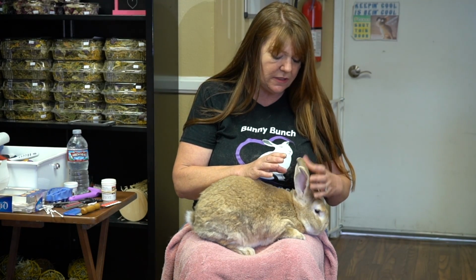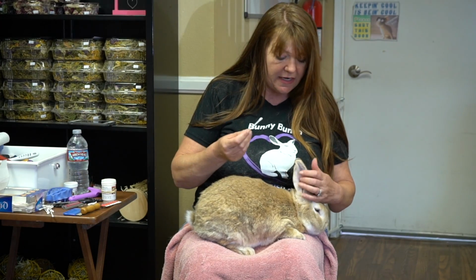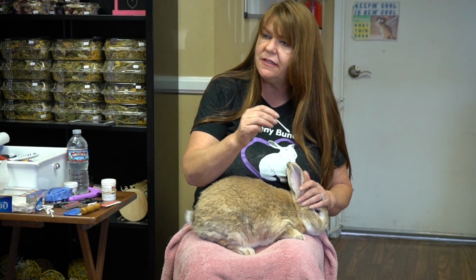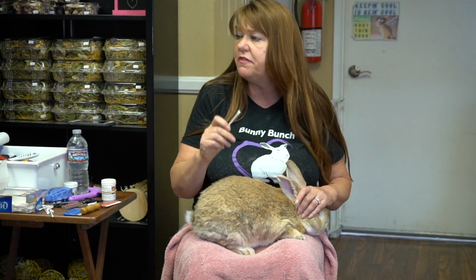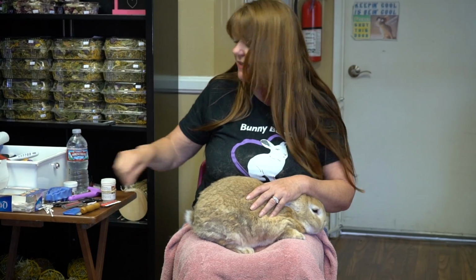And if you do need to clean your rabbit's ears, generally I'll use Q-tips. And I will gently insert it and pull out a little bit of the wax. But if there's infection or if there's ear mites or anything like that, then you definitely want to go to the vet, to have the vet check that out and everything.